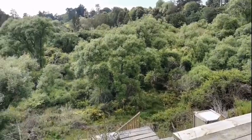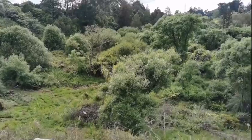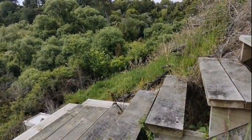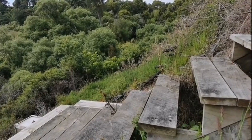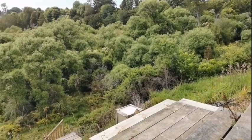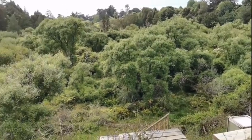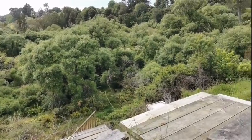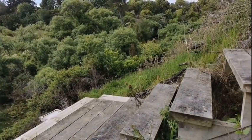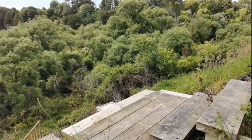If you wanted to differentiate this section for sale here from a section in town, then I would be hard pressed for anybody to beat this. I didn't know if you just heard the tuis then. I'm going to be quiet for a couple of seconds just so you can hear the... Oh, there's a tui just landed in the tree over there. There you go.